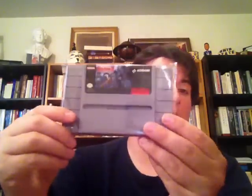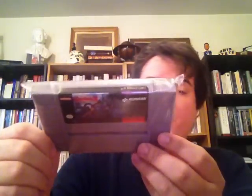I think a good price on this one would be about $150. Seems to be kind of where it's found itself lately. So, for Super Nintendo, we got Super Castlevania 4. Really clean label on this one. We'll be at about $40, $45, that range.